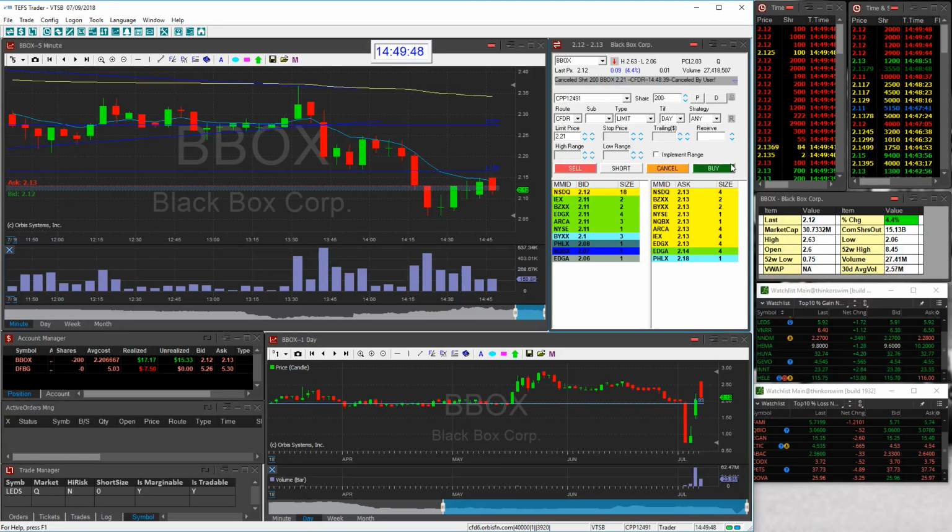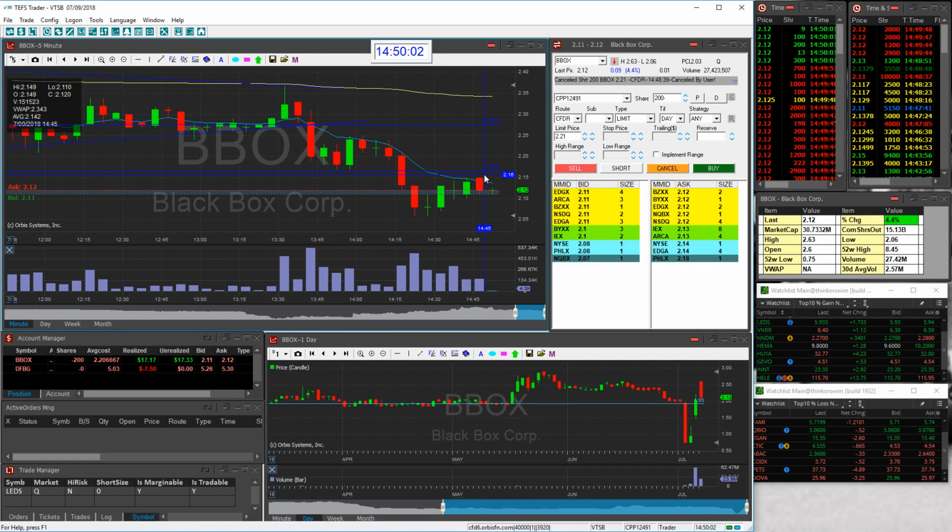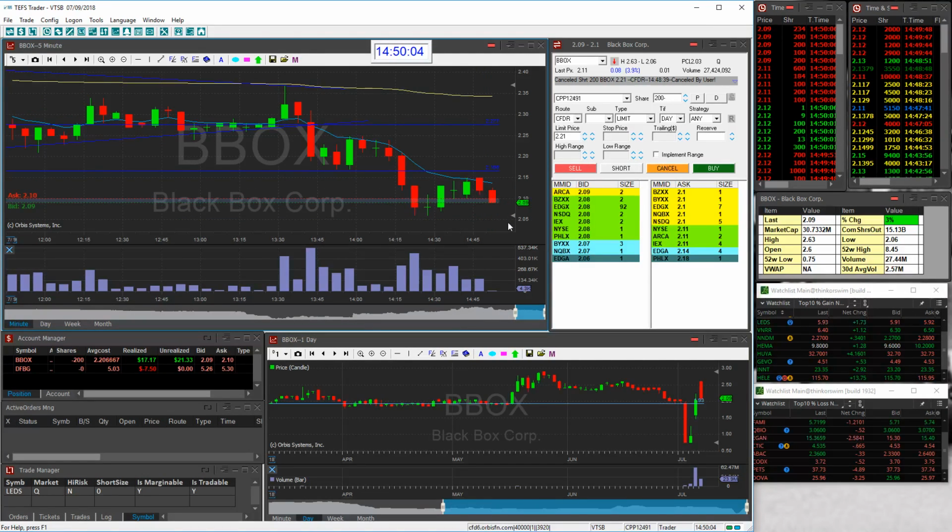There's 212, 213. Like I said, above 215 is my out. I'm letting this try to work there. I got a red candle back there on the 5 minute. Looking for this move back down to 205. There you go, 209 by 210 there. Could look for an add right there at 209, and then risk off of the 215 area.